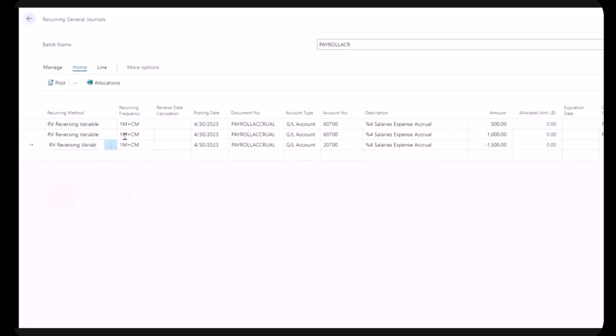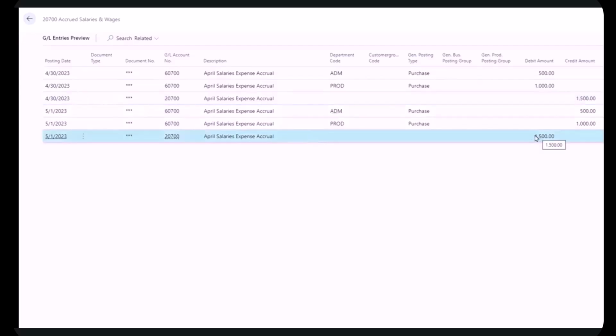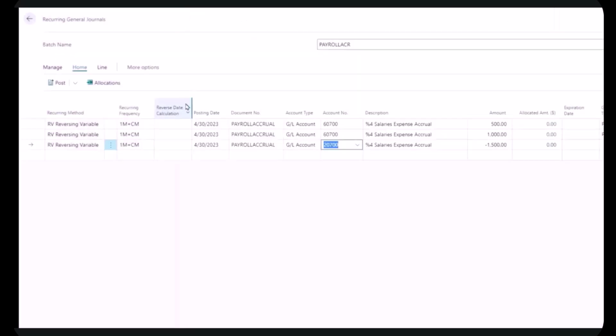And let's see what that does to our journal entry in a preview posting. Now I can see I have 6 GL entry lines. I have my original 3 lines on 4/30, and then on the next day, 5/1, I have my reversal. So I can see I have that credit to 1,500 on 4/30, and I have the debit, which is the reversal, on 5/1. So by default, the system is always going to reverse this entry on the next day of the month, unless we use this reverse date calculation field here.